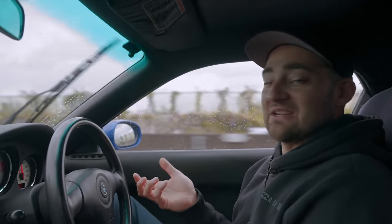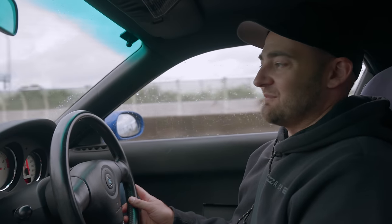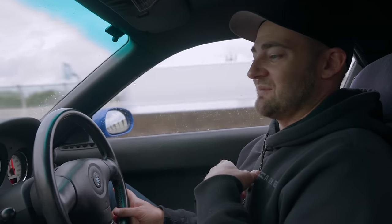This particular one's got a little knock in the back, which I understand is actually quite common in FDs as well, so no surprises there. The aircon works. It's all pretty good, probably needs a wheel alignment. What would I do to it? If I had a workshop full of stuff and some parts, I'd put some bushings in the back, check all that. I'd get a wheel alignment, put some new tires on it, and then just drive it, because everything else feels really, really good.